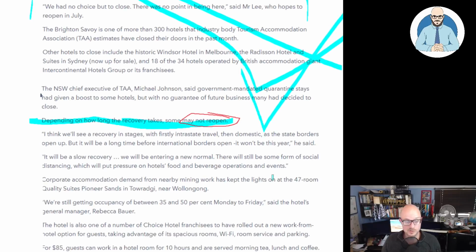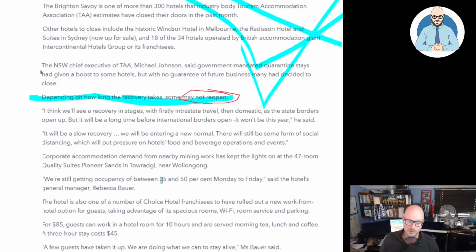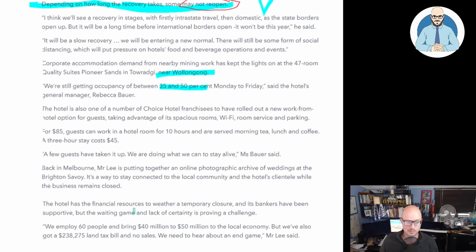There will still be some form of social distancing, which will put pressure on hotels' food and beverage operations and events. Corporate accommodation demand from nearby mining work has kept the lights on at the 47 Quality Suites Pioneer Sands in Towradgi, near Wollongong. We're still getting occupancy of between 35 and 50% Monday to Friday, said the hotel general manager, Rebecca Bauer. The hotel is one of a number of Choice Hotels franchises to have rolled out a new work-from-hotel option for guests, taking advantage of its spacious rooms, Wi-Fi, room service and parking.